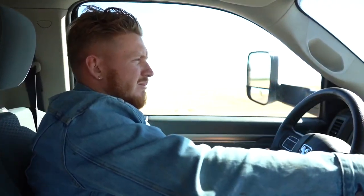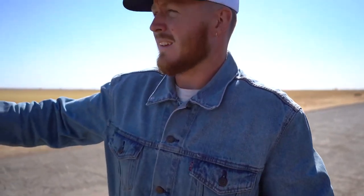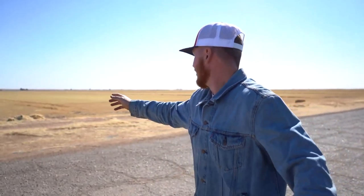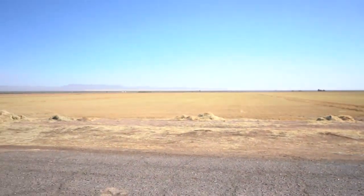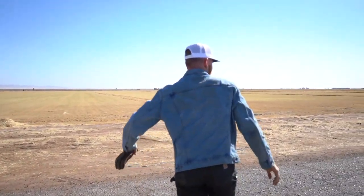Three hours later. Well, we just arrived in Brawley to pick up the last little bit of this Bermuda stack. When I first started pulling from the stack that's over here. Oh wow, it's windy. The audio's probably gonna be messed up in this. But when we first started pulling from the stack, it was all the way out to here. All the way. It's pretty cool.